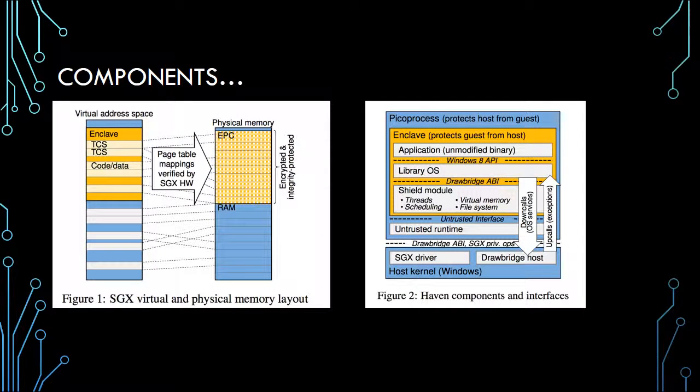In this section, we're just going to do a quick design overview of SGX and its components. To the left, we have the diagram of the virtual address space and the physical memory that is managed by the enclave and the thread control structure. There is also this EPC here, which stands for the enclave page cache. This just verifies that the page tables have been properly checked.